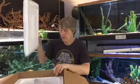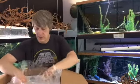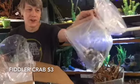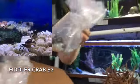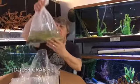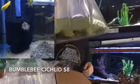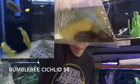In box number 2 we have fish. Well, actually, this isn't fish, it's crabs. These are fiddler crabs. A whole bunch of wormy, squirmy little fiddler crabs. Next thing up is a fish. These are the bumblebee cichlids, African cichlids. Nice color on these guys. Nice size too.